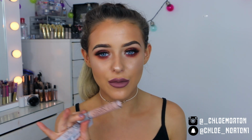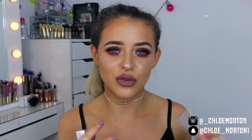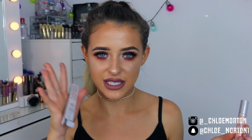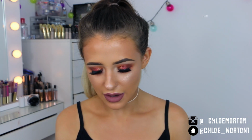They have the same consistency as the Naked Skin concealers, only they're a little bit thinner, but I'm glad because it means your under eyes aren't going to look really cakey, because normally I apply my colour correcting products first and then do a layer of concealer on top. Because these are quite thin, it's pretty much an invisible layer of nothing on your skin. That is a wee swatch of the peach one there.